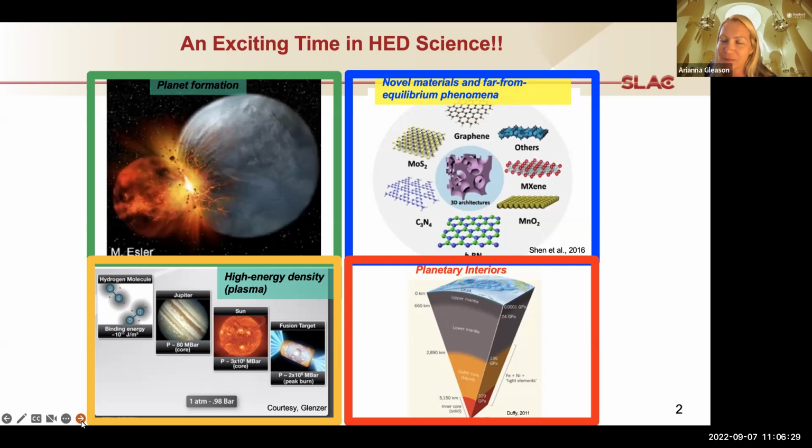And this is really exciting. So understanding the constituent properties of those planetary interiors is ever more important and urgent. Understanding the interior of our own planet. We're going to actually talk about the core a little bit today. And then looking forward to novel materials properties, materials by design.